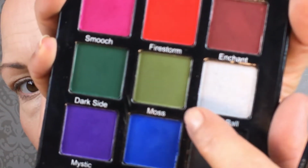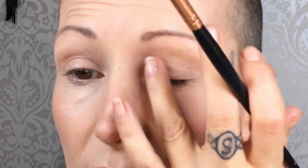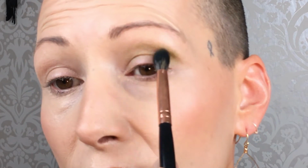Let's start with the color Moss. That's this one. On a fluffy-ish brush. It's not my biggest one, but that doesn't matter. I haven't set my base, but it isn't really tacky, but I'm still stamping it on. And I'm actually starting quite low today. So I'm just tilting my head back a little and stamping it on the crease and a little bit above.